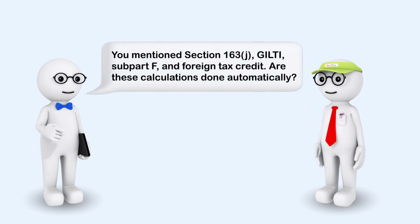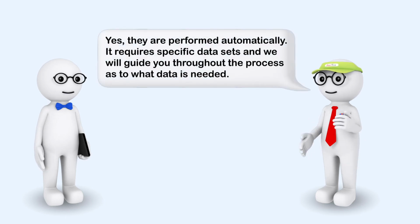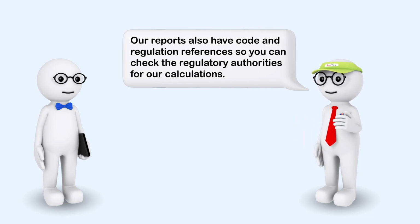You mentioned Section 163J, GILTI, subpart F, and foreign tax credit. Are these calculations done automatically? Yes, they are performed automatically. It requires specific datasets, and we will guide you throughout the process as to what data is needed. Okay, I was just wondering how I can review such complex calculations. As we process these calculations, we will walk you through the reports so you can validate the accuracy of the results. Our reports also have code and regulation references, so you can check the regulatory authorities for our calculations.